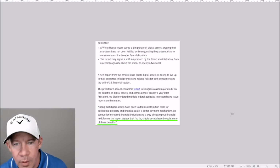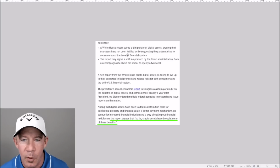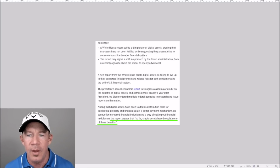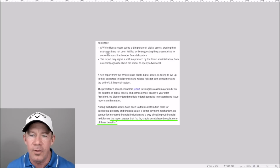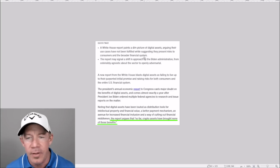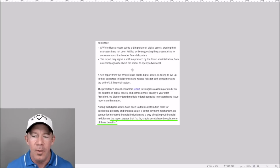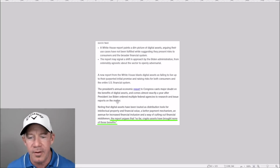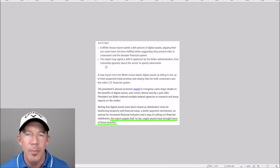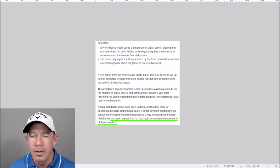Just read this report from the White House. The report paints a dim picture of digital assets. They argue that their use cases have not been fulfilled while suggesting they present risks to consumers and the broader financial system. Here they go, pointing the fingers at crypto. Banks are falling apart because crypto exists. The report argues that so far crypto assets have brought none of these benefits. The report may signal a shift in the approach by the Biden administration.